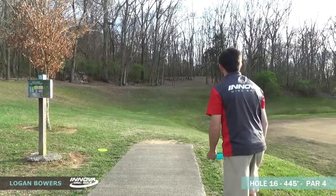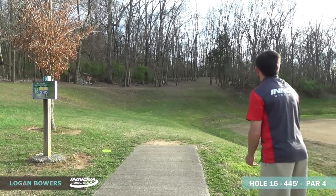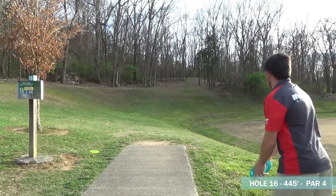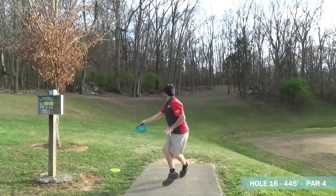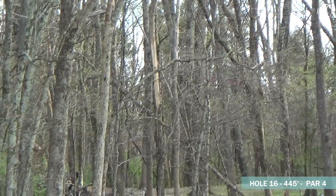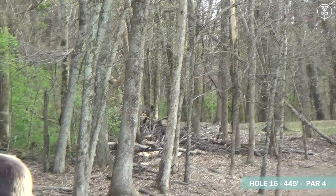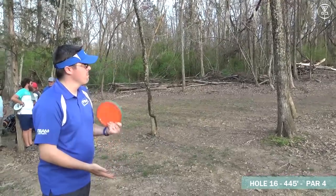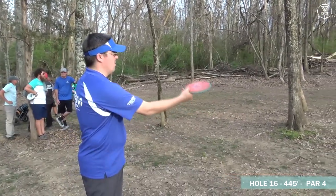Logan, as you've seen from the rest of the video, he's got a huge arm, so he's going for distance here. Get through. How he did that, I don't know, but that's a great shot.